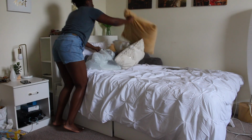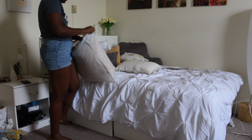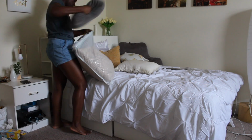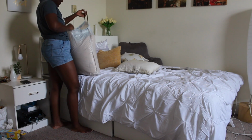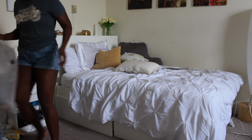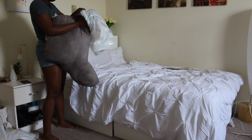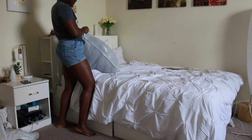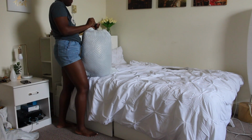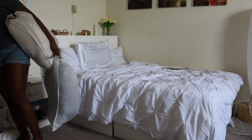So I started off with my bed. The first thing I did was to get rid of all my throw pillows because I have a ton of them, as you can see. To do that, I just put them in trash bags. I feel like this is the best way to pack up throw pillows and pillows in general, because they're safe from dust and you can pull them out when you move into your new place.